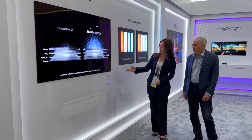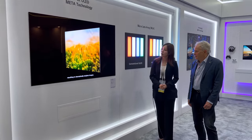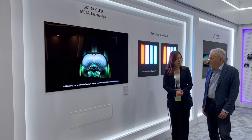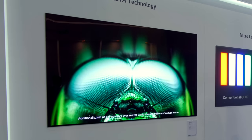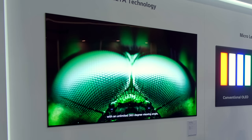So this one right here is the mainstream size, which is 65-inch. And this is actually 60% brighter than its predecessor of the same size. It's a beautiful display. I just am so impressed by how much better they get every year.